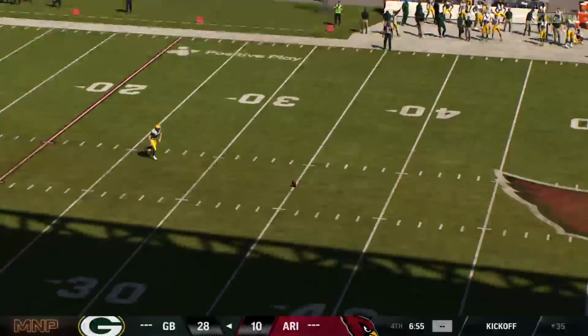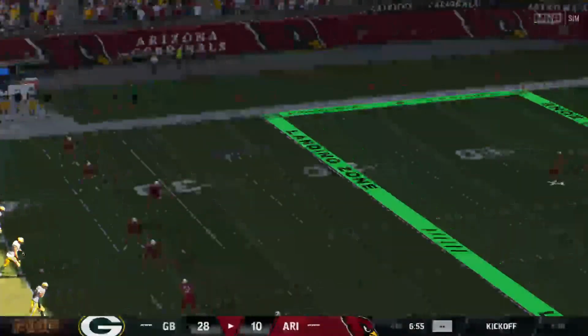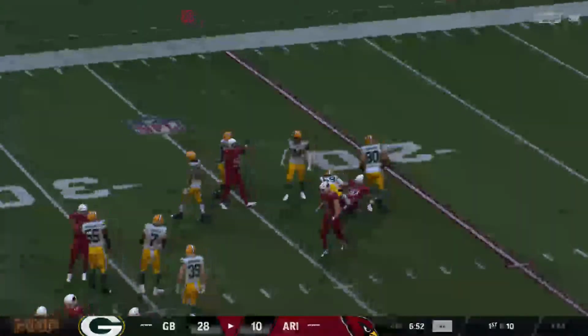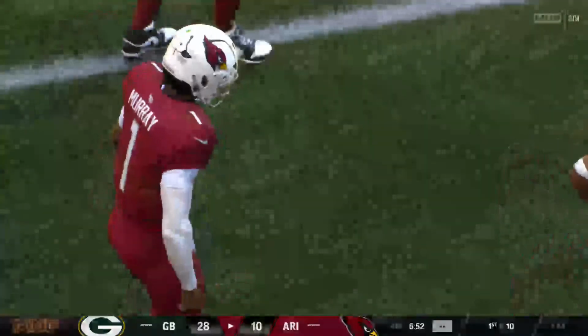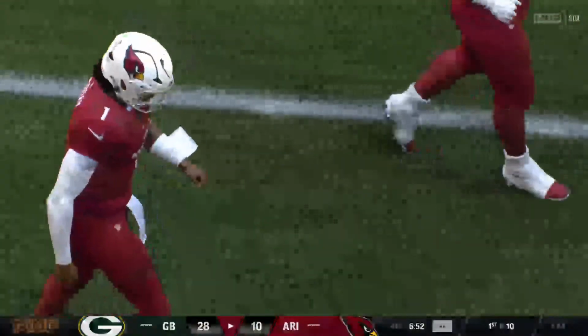On now is McManus to kick this away. Return coming from the 6. And this drive will start inside the 25. The Cardinals offense making its way out, and down double digits, Brock. Field goals like we saw in their last drive aren't going to move the needle as much as they need to.